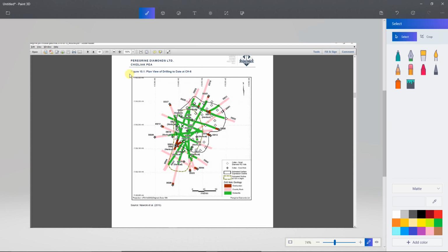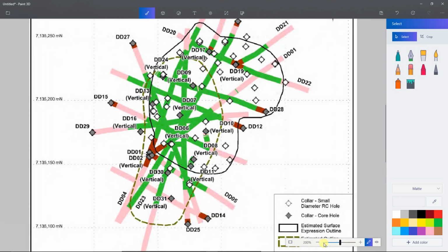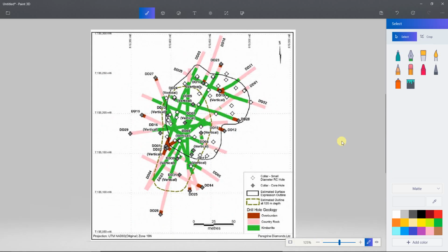And let's see. Okay, let's just select this and crop. There. Now the zoom's at 74%, so let's increase that. Whoa, that's a little bit too much. Okay, that's a good point of view. So now let's get some points going on here.